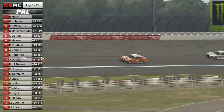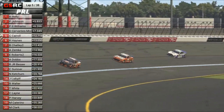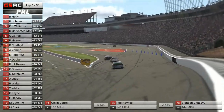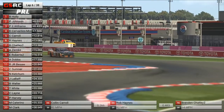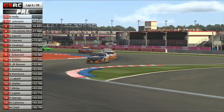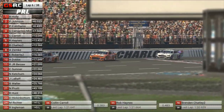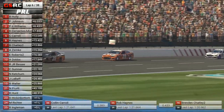Yeah, I initially thought that maybe Rob had gone in too deep there, but he really got the car pulled up, and it just looks like that's kind of his line to not be on the curbs at all. And that's going to help him with tire wear, but he is giving up a little bit of lap time to do that. And you mentioned there the tire wear and lap time difference.